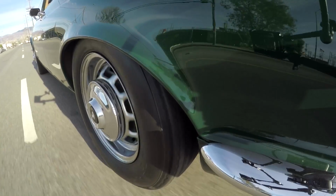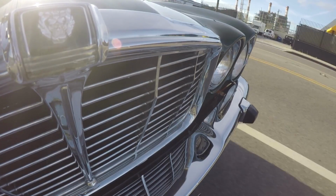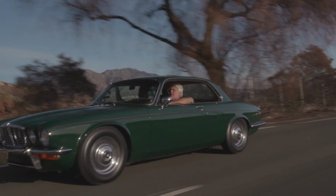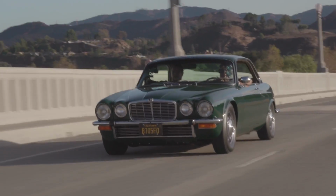You know, the aerodynamics in this car are pretty good. We got all 4 windows open, yet the wind noise is not intrusive. I can talk and have a conversation, and you can hear me pretty clearly. Yeah, it's great. And you see how much prettier the car looks with all 4 windows down.